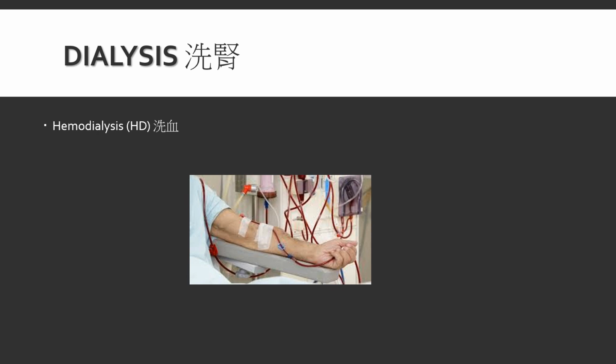Because of diabetes and hypertension and so on, most of us are fairly familiar with dialysis. There are two kinds of dialysis, hemodialysis and peritoneal dialysis. In hemodialysis, we connect the patient to a machine, draw the blood from the patient, run it through a machine to remove the toxins, and then put it back in the patient.